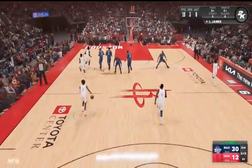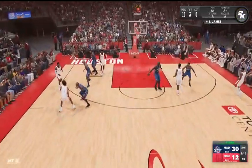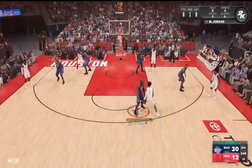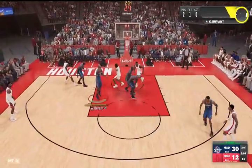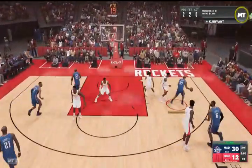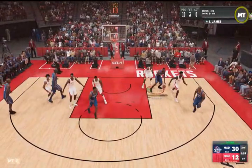And both free throws good for James. And, you know, this guy simply does not age. LeBron remains a dominant force in this league despite being in the league since 2003. Now, here's Green. He has 5. Garnett with the block. Bryant with it.